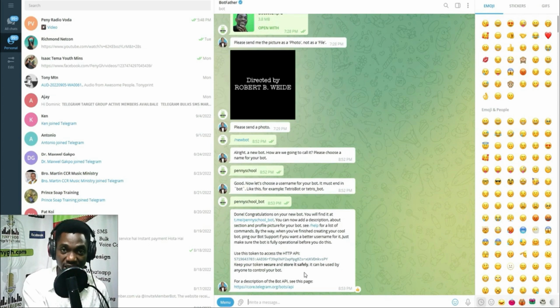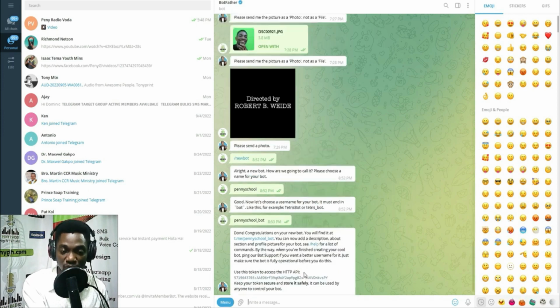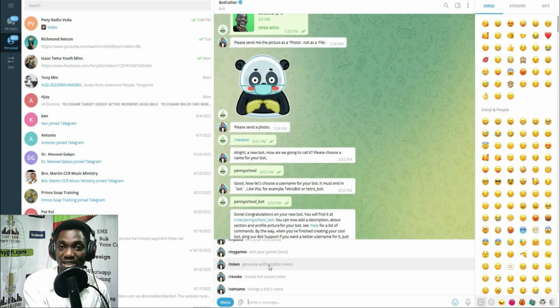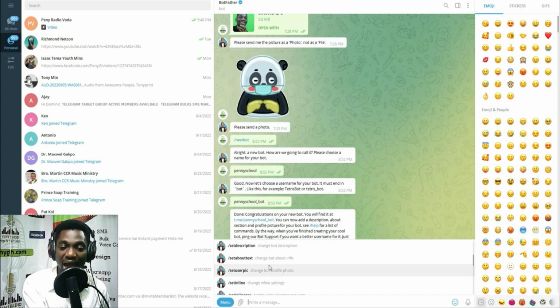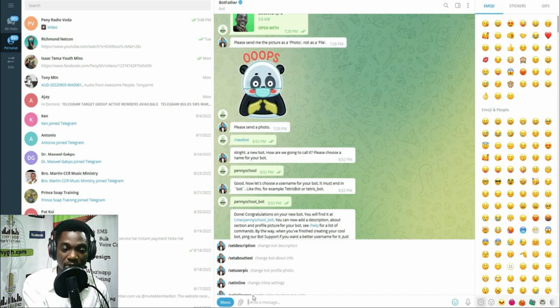Our bot has been created, but the truth is that this bot cannot do anything by itself now. We can add more settings to this bot. If you look at the menu, you can add a description to this bot and set some other settings that the bot will use. Let's go ahead and set the description for the bot. So when you click on the menu, you click on set description.